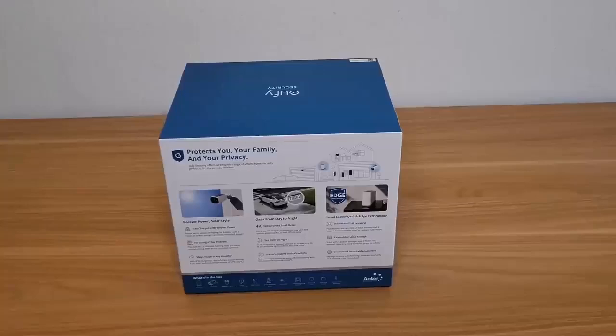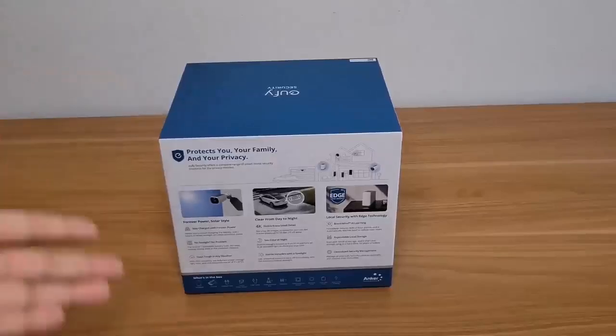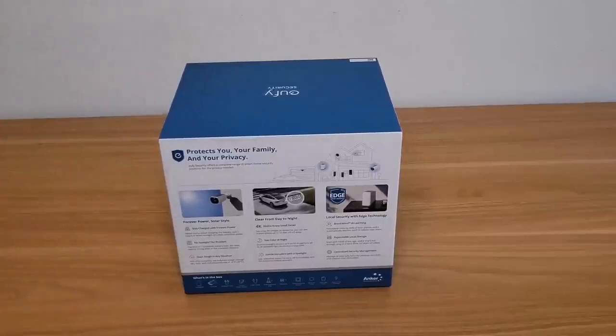Now let's look at some of the local security features. First of all, it has Bionic Mind AI learning that reduces 95% of false alarms and automatically teaches itself to reduce even more through its Homebase. So it is able to recognize familiar faces from unwanted strangers.